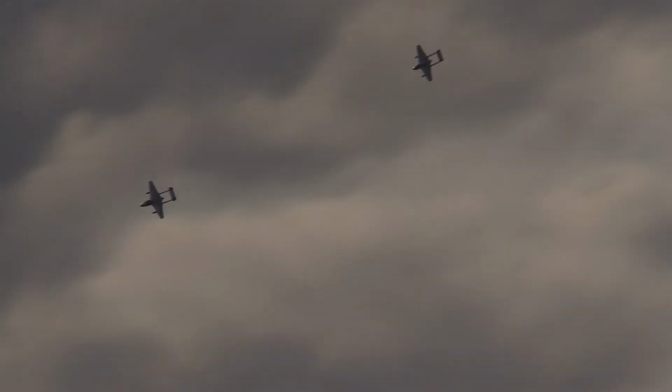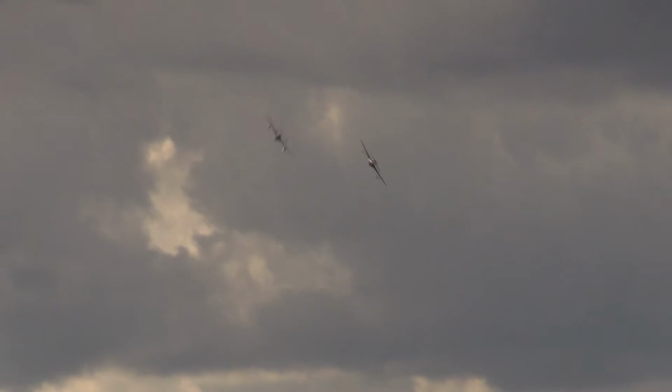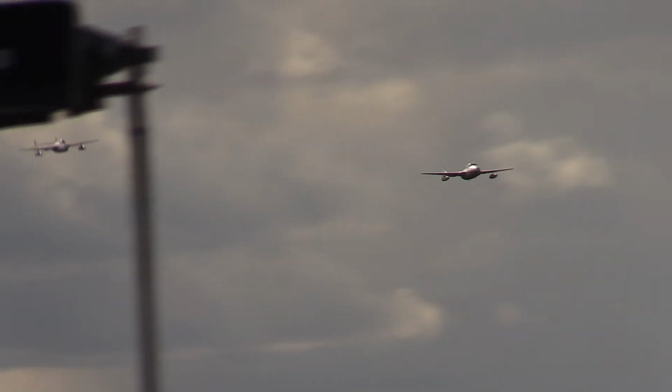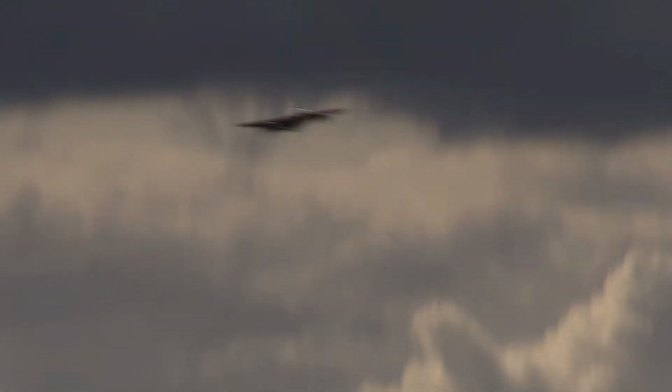Now the Vampire had a top speed of about 548 miles an hour, range of about 1,200 miles, normal service ceiling of nearly 43,000 feet, and got up there at 4,800 feet a minute, powered by the de Havilland Goblin 3, which had 3,350 pounds of thrust, which, when you consider the Typhoon, for example, with 38,000 pounds of thrust or whatever they have, is next to nothing.